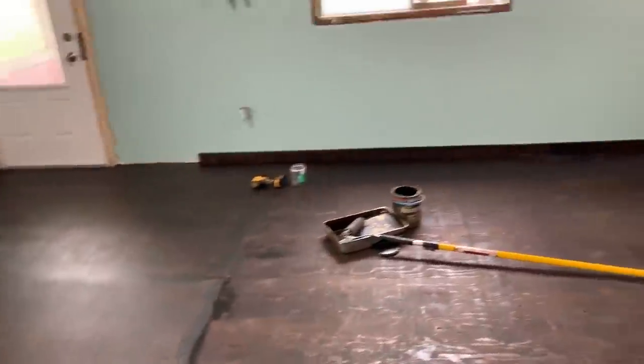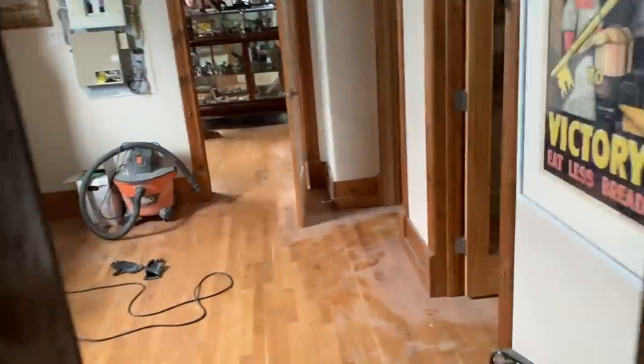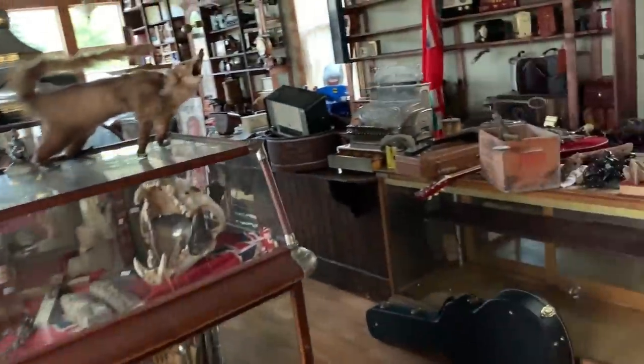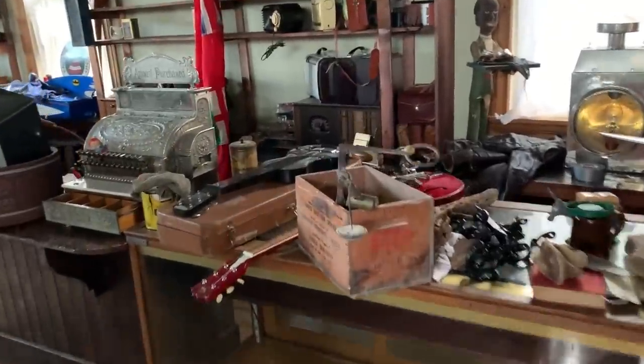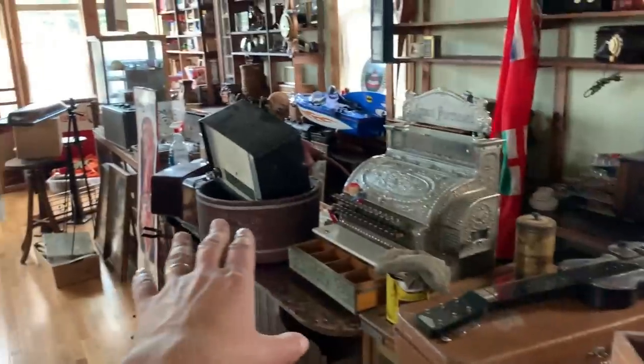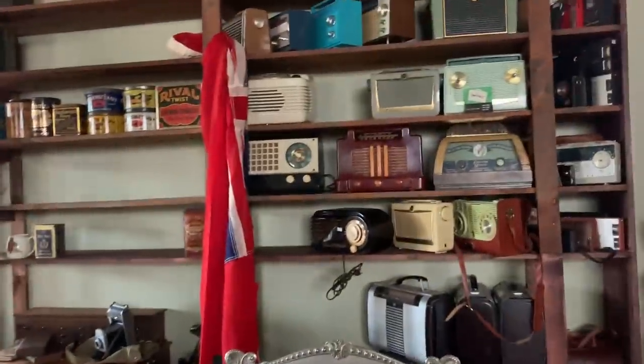So in the meantime, I'm gonna go back into the main part of the store and start getting some stuff put away, because yesterday I came with a Cadillac full of stuff and I kind of just unloaded it quickly. So I gotta get the old scale that I bought yesterday put up. Some more radios. Who knew I had more radios? Not like I need more radios, but I had more.